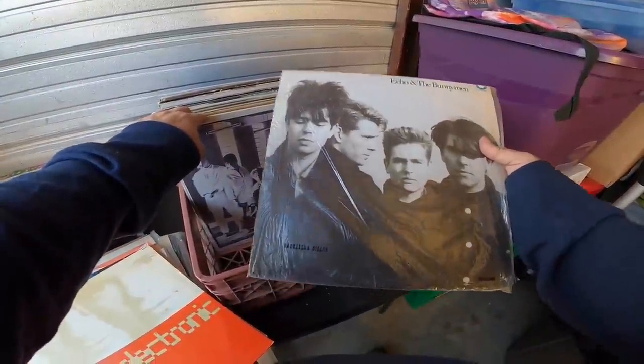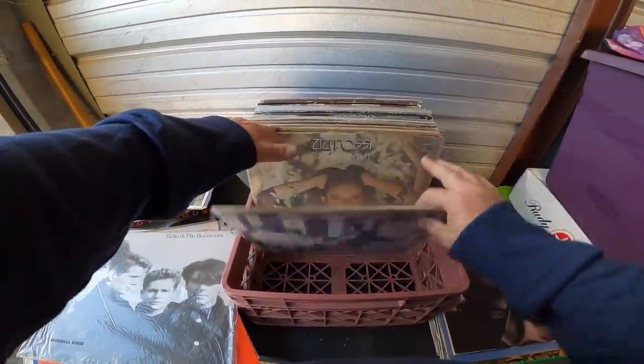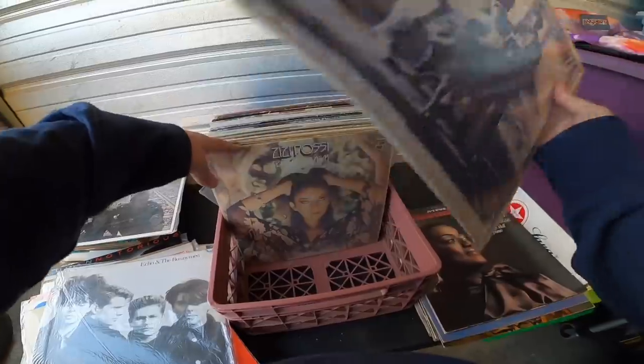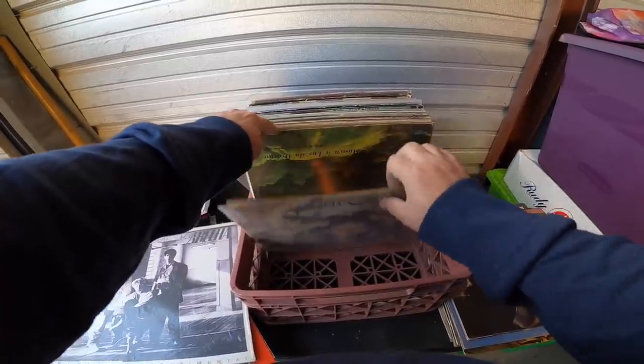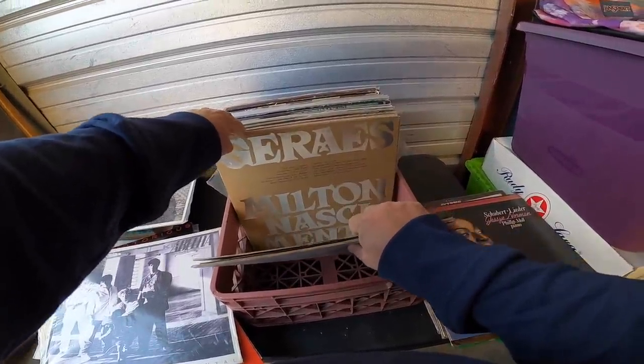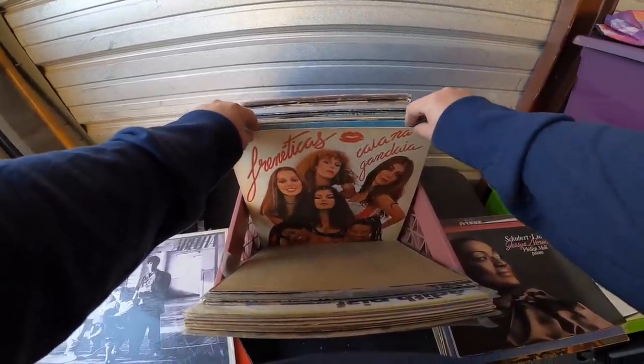Echo and the Bunnymen, that's cool. Lips like sugar kisses. And the Spanish, I don't know about the Spanish stuff. I know that stuff sells at the flea market. Bummer, we're getting a lot of this kind of stuff.